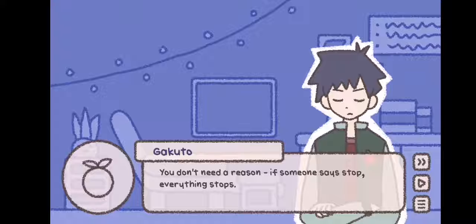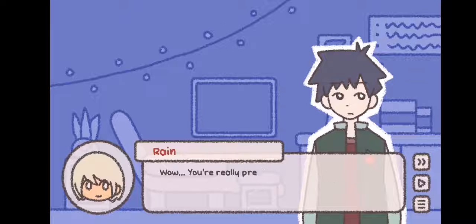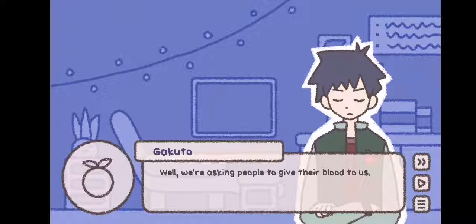Oh yes. Consensual blood eating. We'll even give you a button you can press, just in case you're anxious about saying it aloud. Wow, you're really prepared. Well, we're asking people to give their blood to us. We want to make sure we have their complete consent.